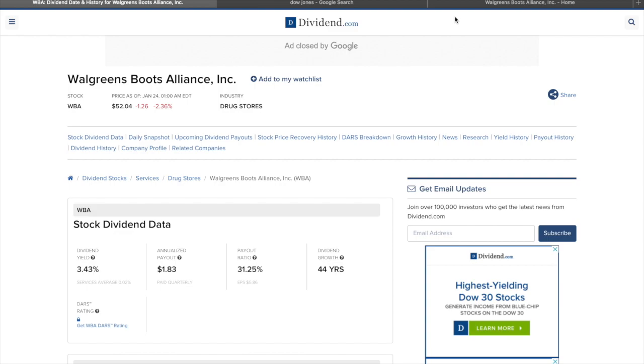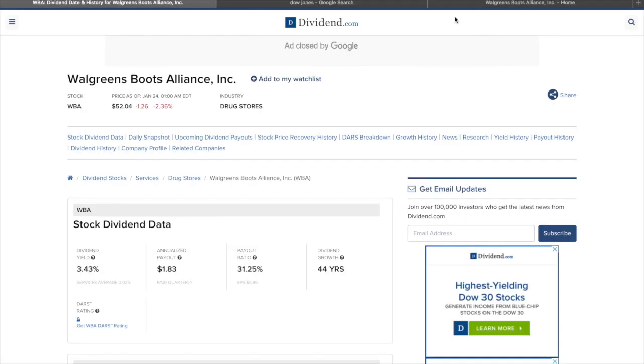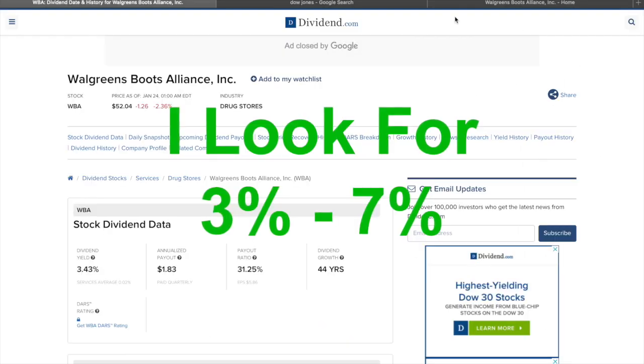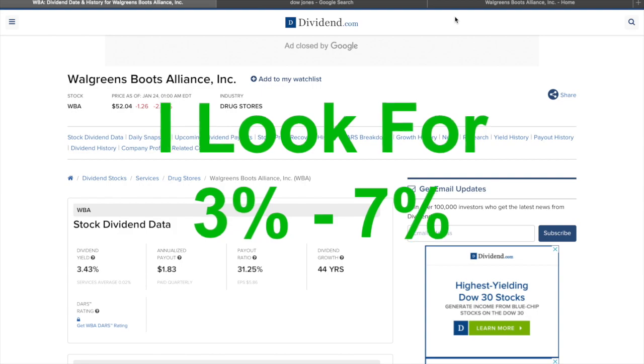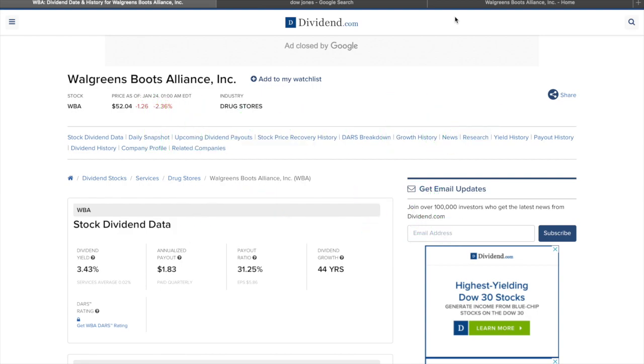Let's go into the example of Walgreens, the ticker symbol WBA, with a price of $52.04. Here down below is the dividend yield at 3.43%. So I typically look for a dividend yield from 3% all the way up until 7% if I'm feeling a little risky. But usually 3 to 4% is a comfortable place, because that is relatively safe. I would say it's really safe when it comes to dividend yields.